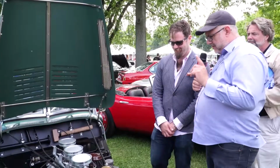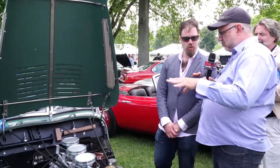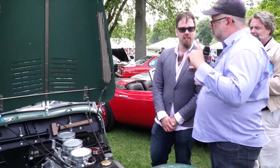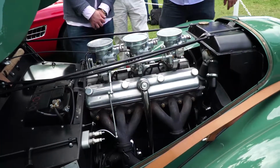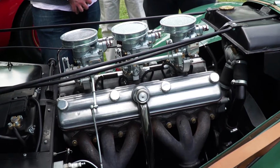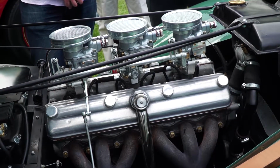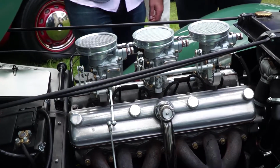Was this originally a Bristol design that BMW adopted? What was the story behind this? Other way around. Bristol adopted the BMW design. BMW developed this motor, and then the license for it post-war was awarded to Bristol. So BMW had to design another one. Yeah, pretty much.